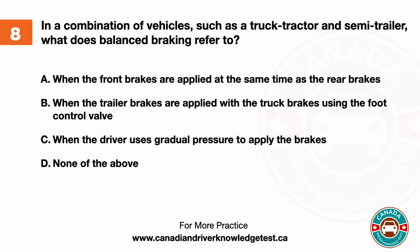Question 8. In a combination of vehicles, such as a truck tractor and semi-trailer, what does balance braking refer to? A. When the front brakes are applied at the same time as the rear brakes. B. When the trailer brakes are applied with the truck brakes using the foot control valve. C. When the driver uses gradual pressure to apply the brakes. D. None of the above. The answer is B. When the trailer brakes are applied with the truck brakes using the foot control valve.